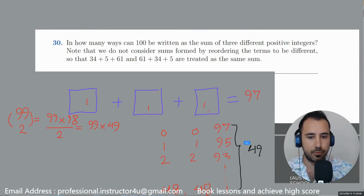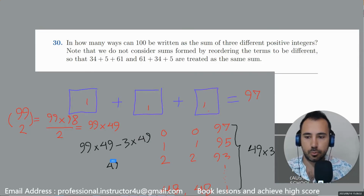And these are being counted 3 times, because 97 could be here, could be here, could be here. And zeros will get the other 2 places. So these ones are all bad, unwanted answers. So we're going to remove it from here. 99 times 49 minus 3 times 49. So I'm going to factorize 49. So it will be 96 times 49.